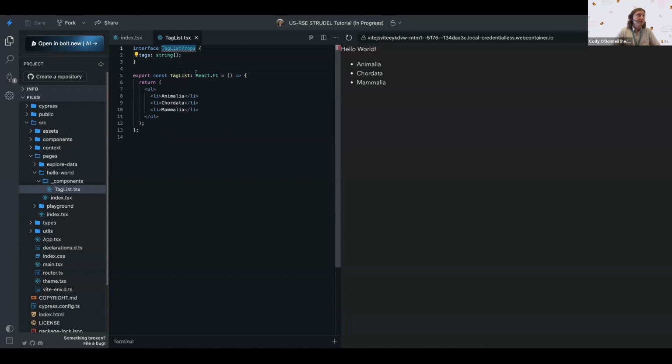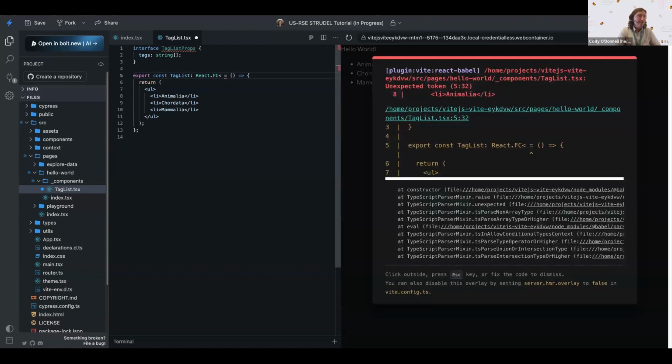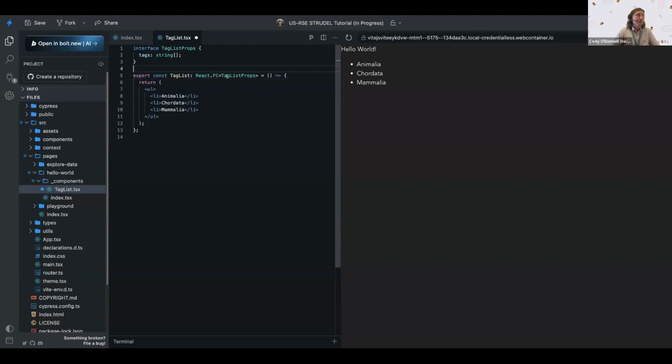The next thing I need to do is include this tag list props interface in the type of the component. And the way I do that is after React.FC I add an extra bracket here, and I include that list of components here. So now the tag list knows that it's expecting a component called tags. And then inside of the function, I can specify the tags prop. So this indicates the information that's getting passed into the tag list component when it's being used, and it's going to be a variable called tags.